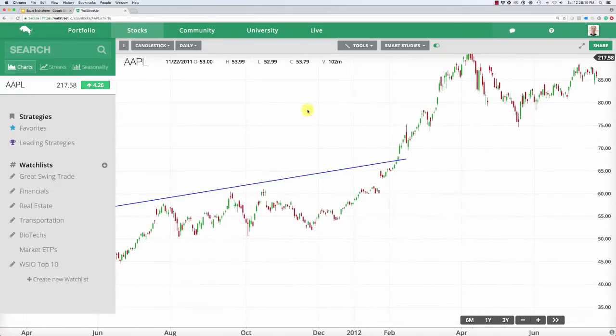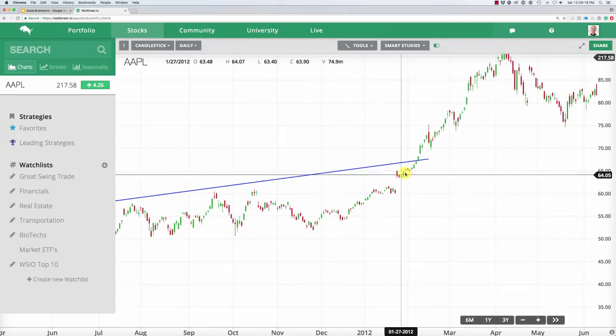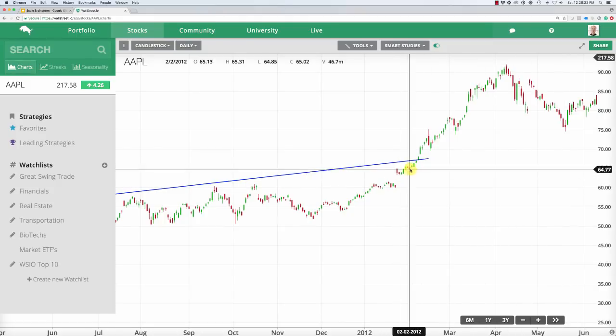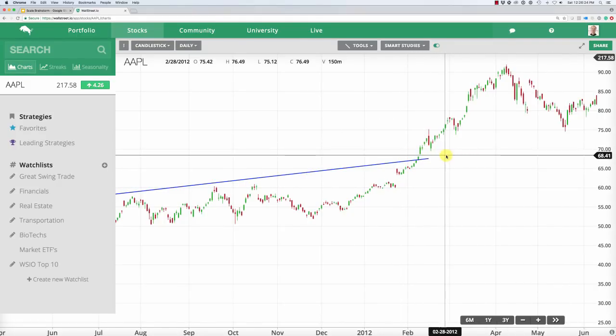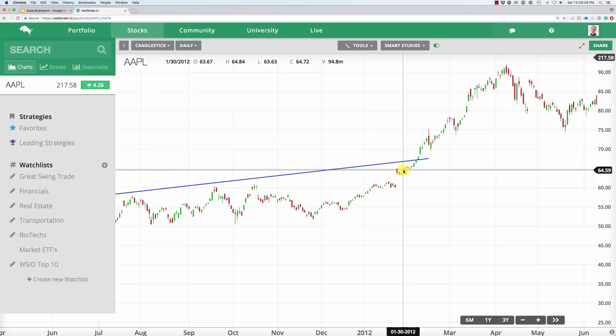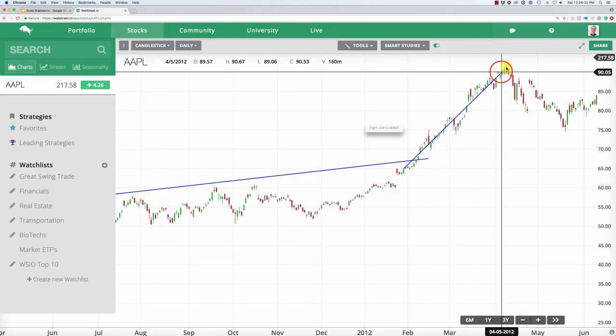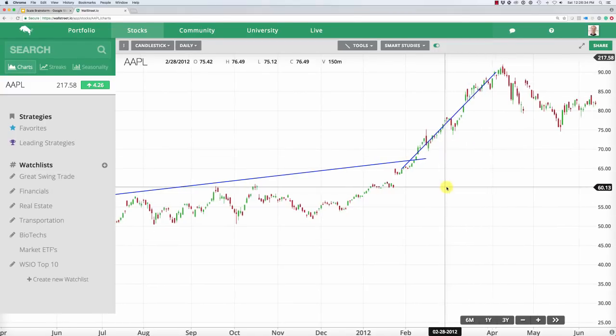And here's that curling pattern I was talking about before. See how it just kind of curls up? This pattern actually is not only really, really bullish short term, but it could turn into a long-term run. Last time, obviously, this is split adjusted, but we went from about 65 to 90 over a period of about 3 or 4 months. It was an incredibly bullish time for the stock.